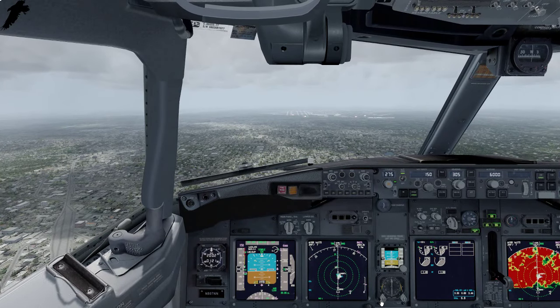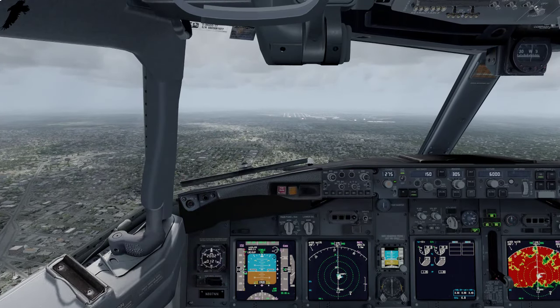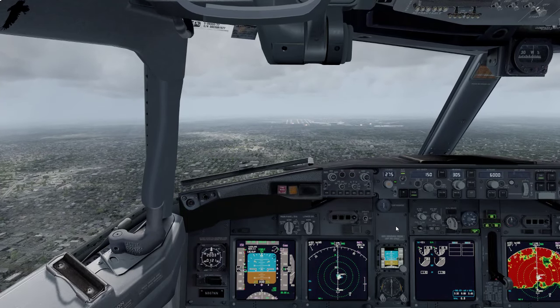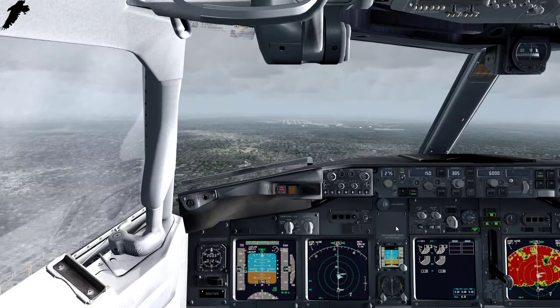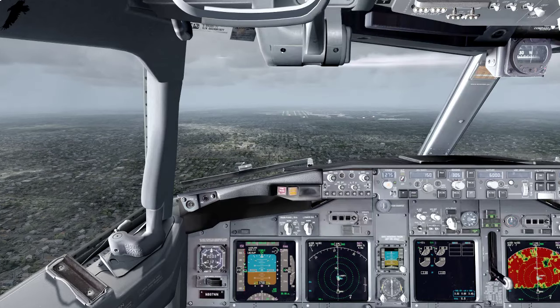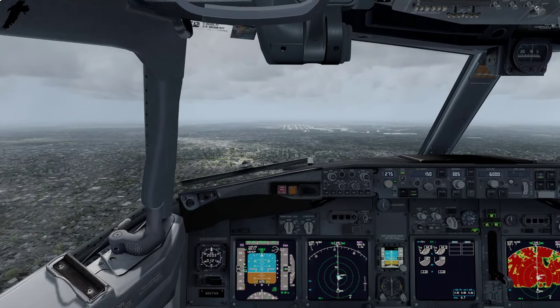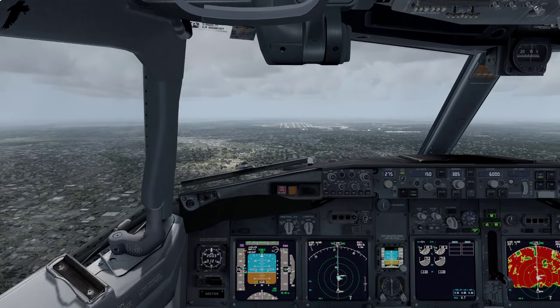Atlanta Tower, good afternoon. American 1319 on the approach, 27 left. American 1319 Atlanta Tower, good afternoon, runway 27 left, clear to land. Traffic landing 26 right reported a 20-knot loss of wind shear about 2,000 feet. Okay, clear to land 27 left. Thanks for the PIREP, 1319.